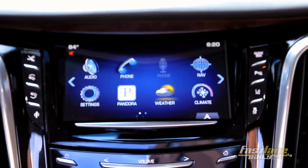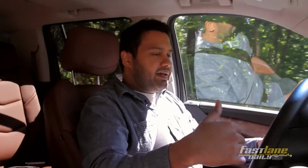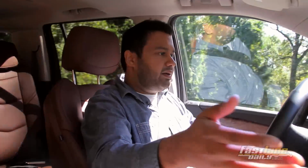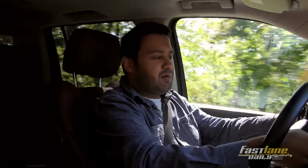So obviously one of the coolest features is Cadillac CUE. It comes standard in the new Escalade, and one of the coolest things I like about the CUE system is, say if I'm listening to the radio over here, Sirius satellite radio, and over here I have my phone displayed. I can just take my finger and swipe across from there and move whatever song I'm listening to down on the screen.